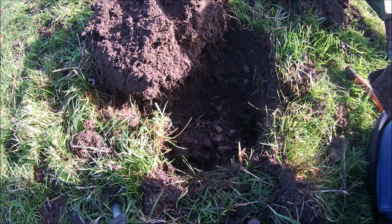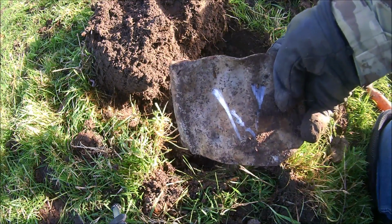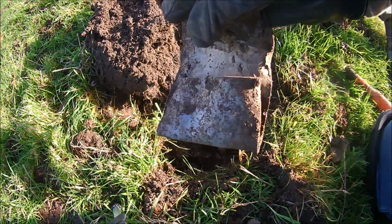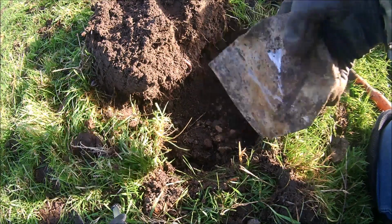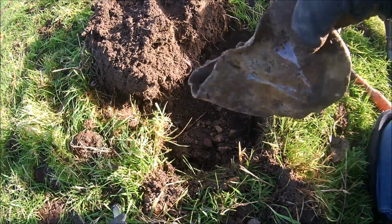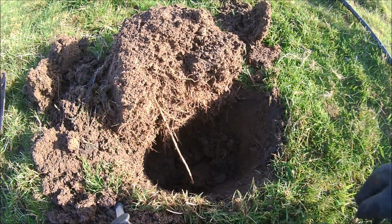Just dug that hole. That's a nice 37 both ways. Look at that. Another huge great chunk of lead. Two holes, two lumps of lead. Mind you, it's worth more than aluminium now, so it can go in the scrap pot. Moving on.